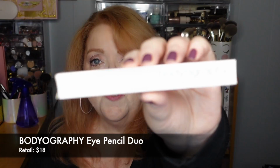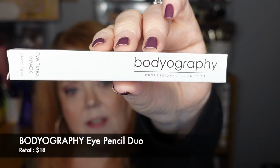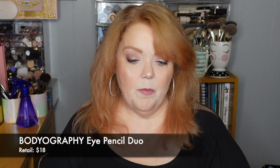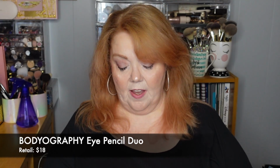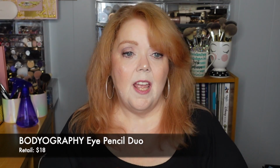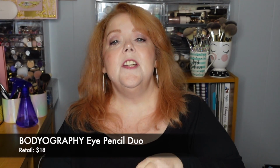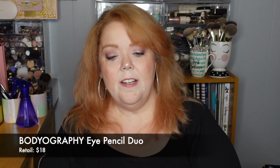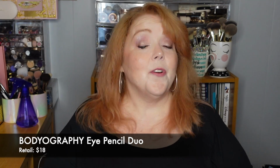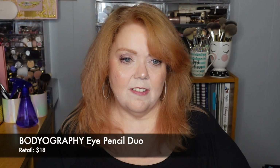The next item is from Audiography, and it is an eye pencil duo. There's the box. And they say these super smooth coconut oil infused pencils glide on without dragging at the delicate skin around the eye. Looks like mine's already been opened. These eye pencils are rigid enough to provide a clean, crisp line, yet can be easily smudged during application for a smoky effect. Available in 8 colors.